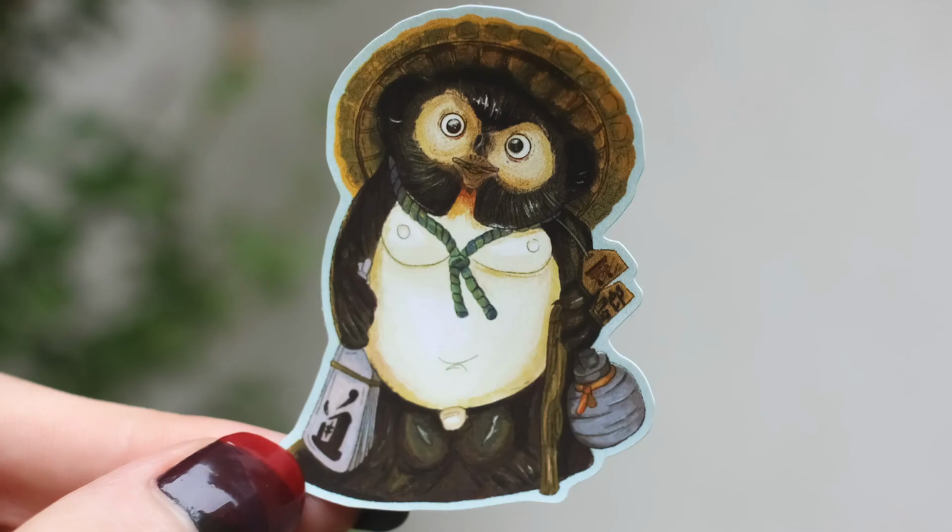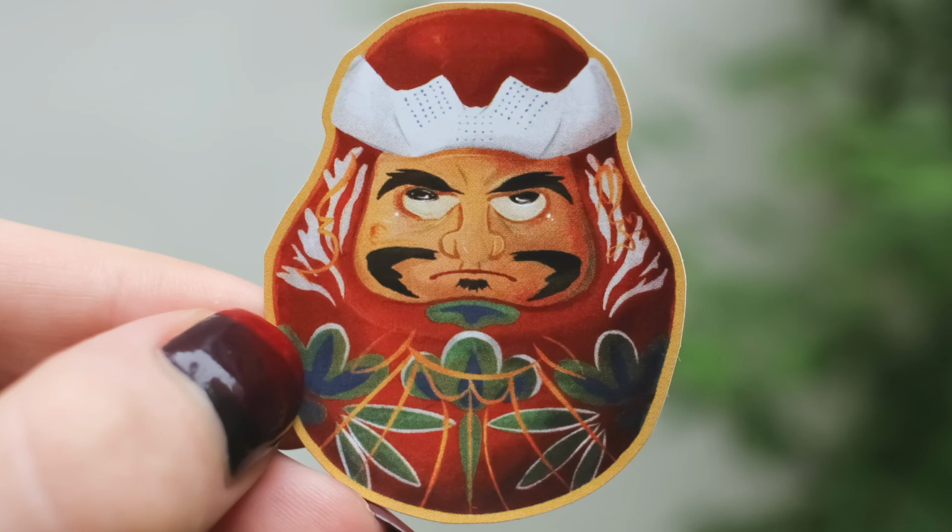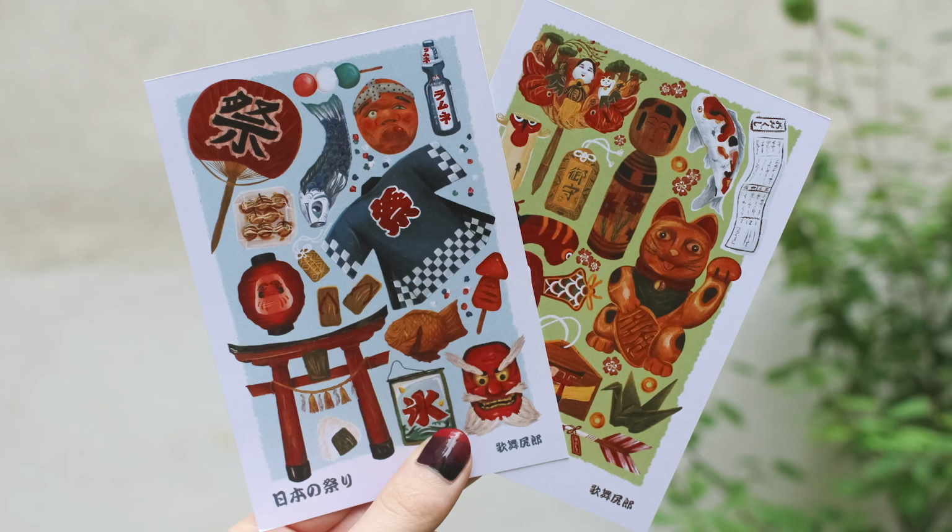And my most recent iteration, and where I am right now, and I'll probably continue to develop, is a more painterly style with outlines. So things like this Daruma or these Japanese things prints. So that's where I'm at. That's my journey. I hope this helped.